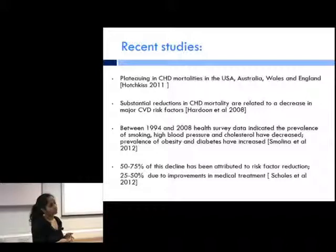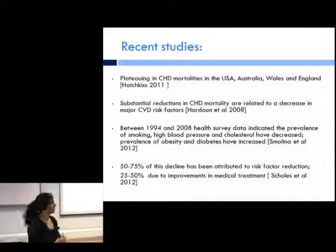These reductions in cardiovascular mortality rates have been linked to cardiovascular risk factors. So the big 3 risk factors commonly associated with disease are smoking, blood pressure, and high cholesterol. And a recent study from 1994 to 2008 health survey data demonstrated that all of those 3 risk factors are actually decreasing in prevalence, but obesity and diabetes are actually increasing. So perhaps that's why there's a bit of a plateauing in terms of coronary heart disease mortalities.